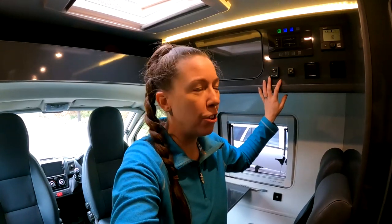We've got an underslung LPG tank on this van, so you haven't got to mess around trying to find bottles to exchange. You can just go to a petrol station that sells LPG and fill up your tank, which is really, really handy. And the cost of the gas is cheaper compared to the cost of bottled gas, which is really helpful to keep costs down in the future.